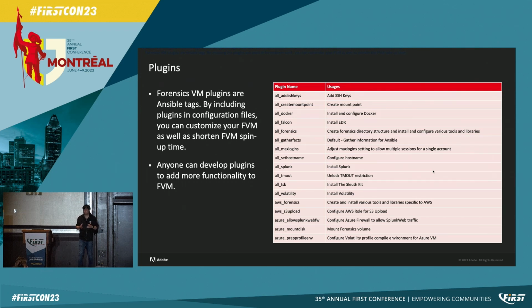Especially for the forensics community, most of the good tools are open source. So many times our teammates find very good tools on GitHub. They want to share them with other people. Typically, they will create new plugins and then add them to the forensics VM. So next time when we spin up the forensics VM, we have those tools ready, and we don't have to spend time configuring everything.